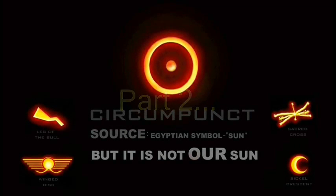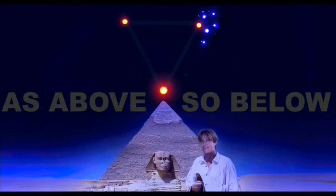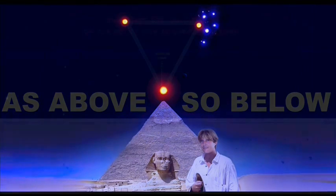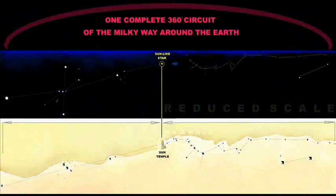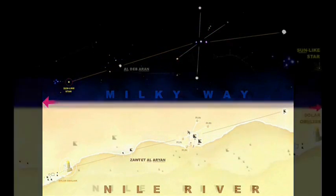This is part 2 of the Lost Symbol of Ra. I showed earlier on in part 1 the Ra symbol, the circumpunct, and 4 other symbols and their origins. I want to discuss further the "as above, so below" theory of Hermes Trismegistus. It was the early Egyptian scholar who said that Egypt was the image of the heavens. The whole cosmos dwells here.